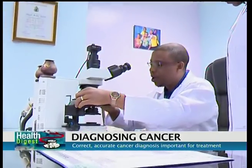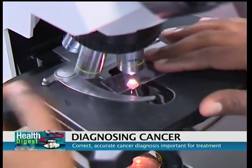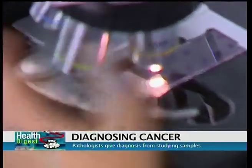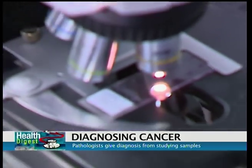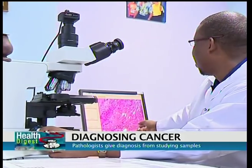Remember we took the slides when it was stained, it looked like this. So now this allows us to look at it under the microscope with a color change. When I look at it under the microscope, what I'm seeing is exactly what is projecting on the screen there. So this is actually a fibroid.